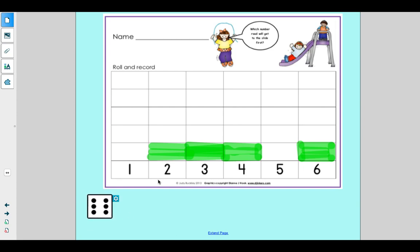Oh, I got another 6, you guys. Because I know 3 and 3 make 6, so I have another 6. Well, because I already have a green one right here, I'm just going to fill in another one right on top of it. So let's see what that looks like. Ooh. So now it looks like number 6 is winning, and 5 and 1 are in last place. They don't have anything. And 2, 3, and 4 are tied for second.